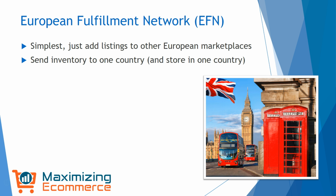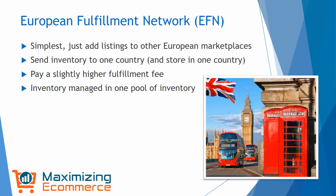Then it gets shipped out to that German customer. Now, you're going to pay a slightly higher fulfillment fee than you would if you had inventory stored in Germany. And the nice thing is that you have all of your inventory managed in one pool. So depending on your thresholds for what you're selling in the various countries, you might not have VAT requirements in those other countries, but that's something you definitely want to talk to a professional about.